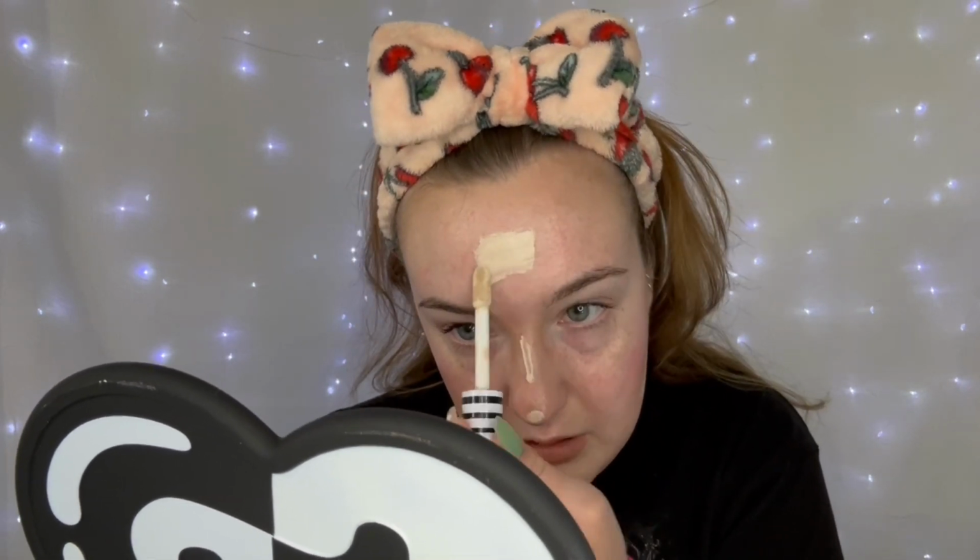Next on the agenda would be highlighting. I typically contour then highlight, so I kind of got that a little messed up and backwards, but it's fine. We're contoured, now we're gonna highlight with my CoverGirl concealer. I'm just gonna put that underneath our cheek contour, up the center of our nose, and then middle of the forehead, and chin. That's forehead. There's a lot of it.